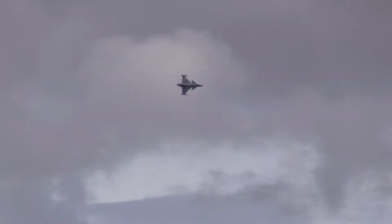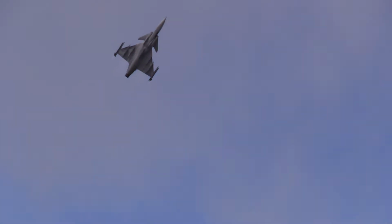From the outset it was designed to be multi-role, very capable in not just air-to-air and air-to-ground, but also reconnaissance and anti-shipping strike roles, and to have a high degree of adaptability like its predecessors, the Saab 35 Draken and 37 Viggen. It had to be easy to maintain in the sort of extreme conditions that can sometimes be experienced in Sweden.